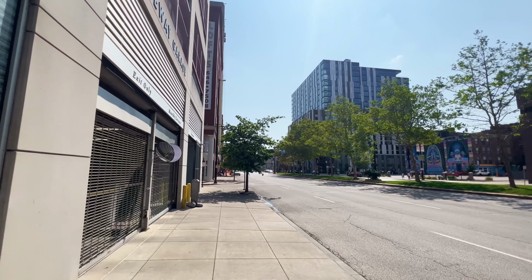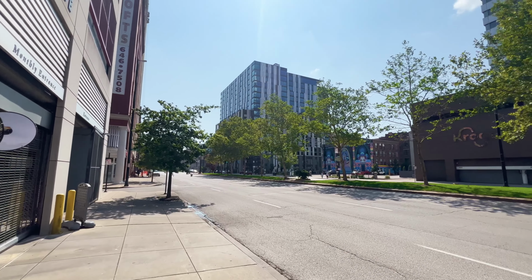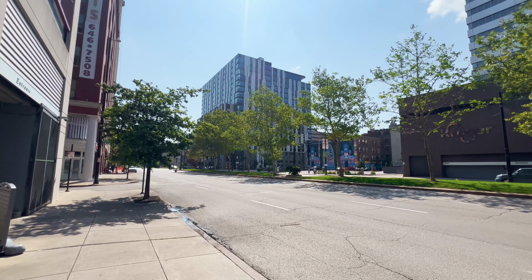And then they settled here. They built businesses and houses and that sort of thing. Look at this mural over to the right. Beautiful. A lot of great stuff going on here, and I'll talk about that as I go. I'm just going to loop around.